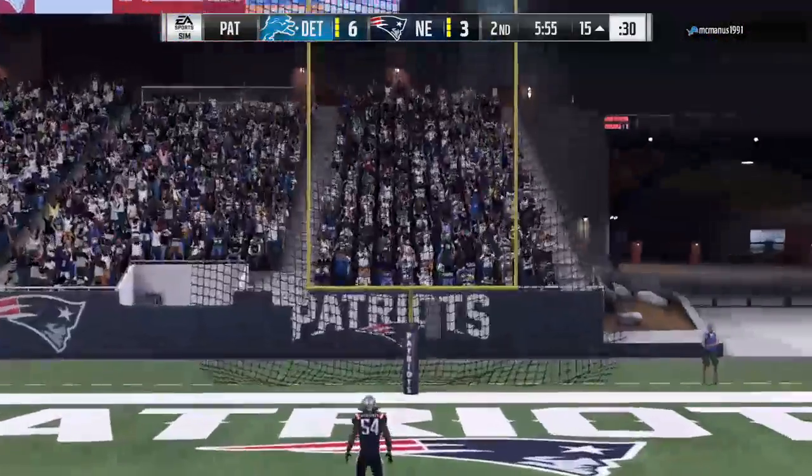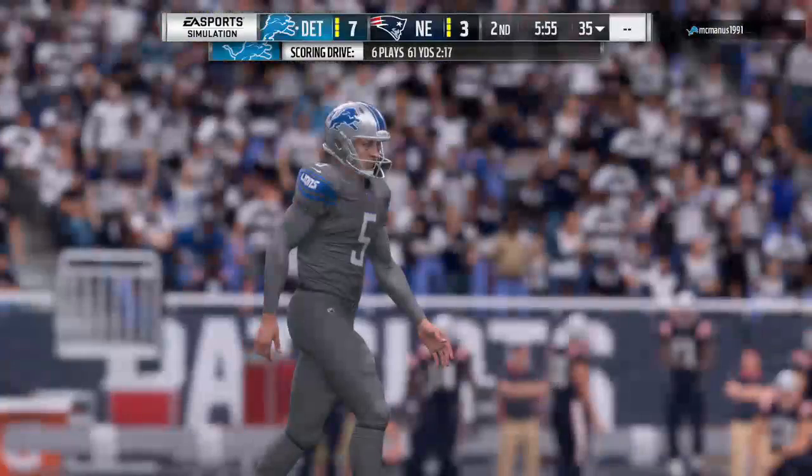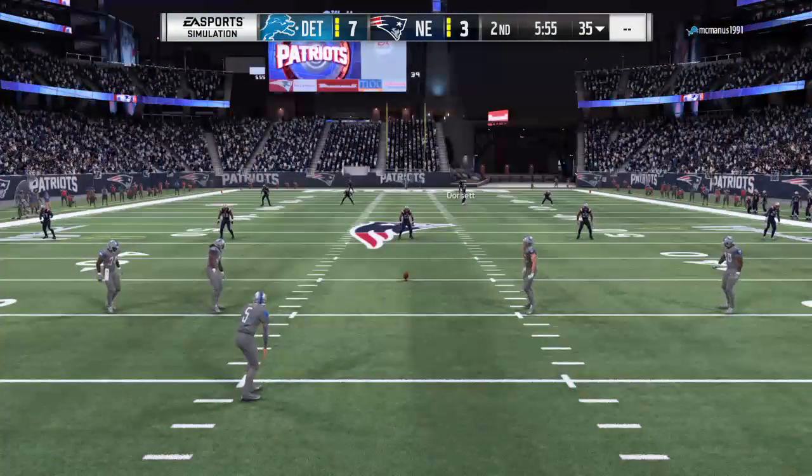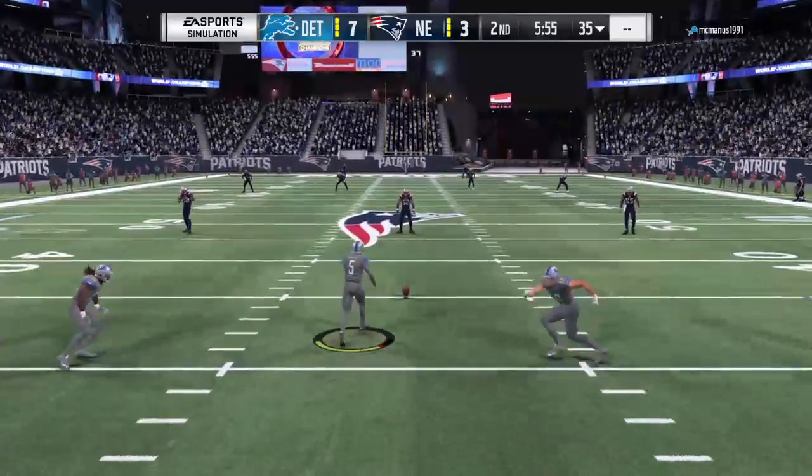Block, keep to your assignments, let them run it in. They did it. Fundamental football. Good blocking beats good tackling on that play. End result, touchdown. Here's Prater now set to kick it away.